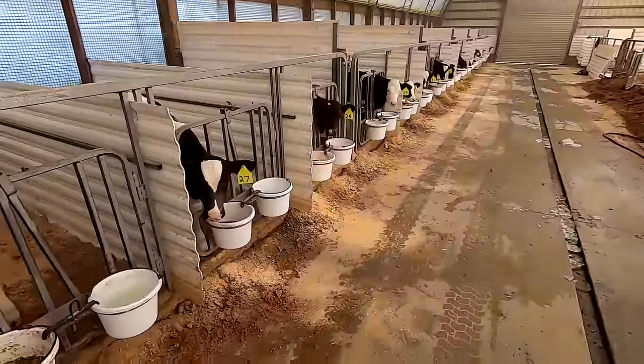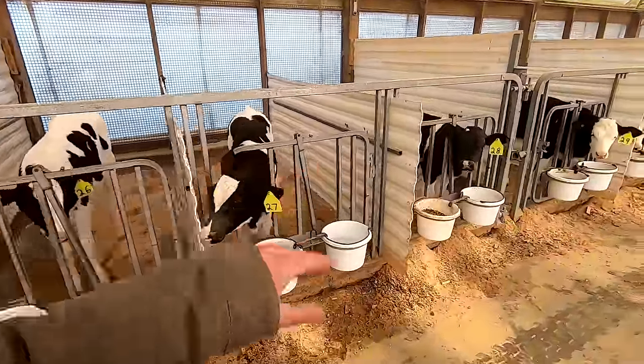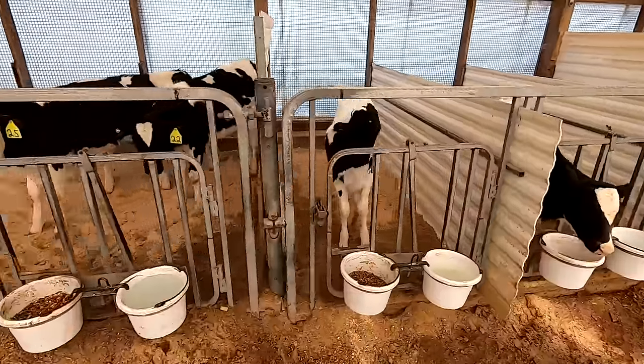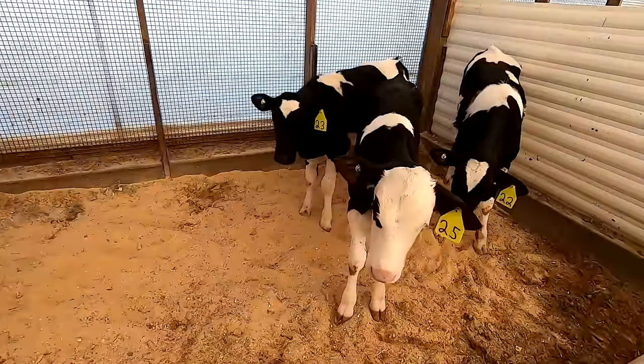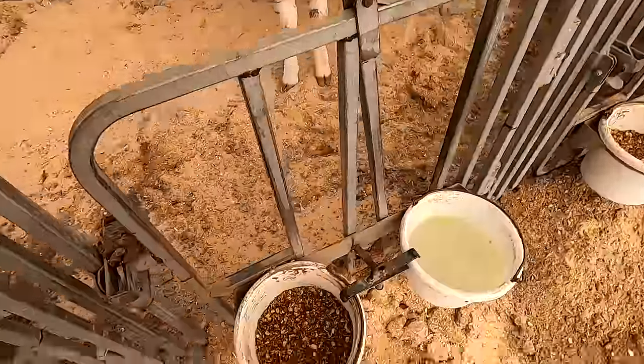These are all on milk. They drink milk out of the bucket, and we wean them at 8 weeks old. These here are about 7 or 8 weeks right now. So we're gonna start weaning those off. Once we pull those dividers out, that means they're off milk. This is when we stop giving them milk, about this size, and we wanna make sure they're eating a lot of grain at that point.